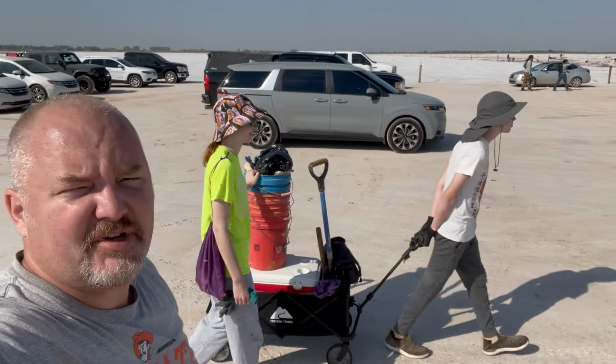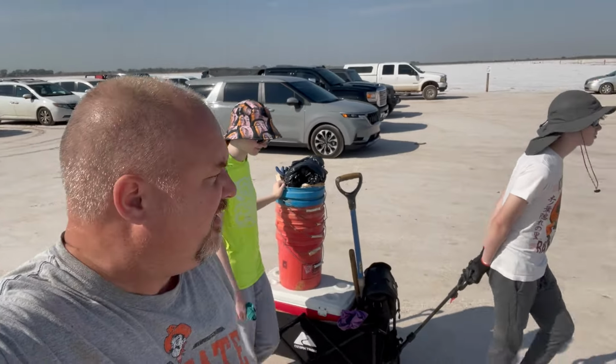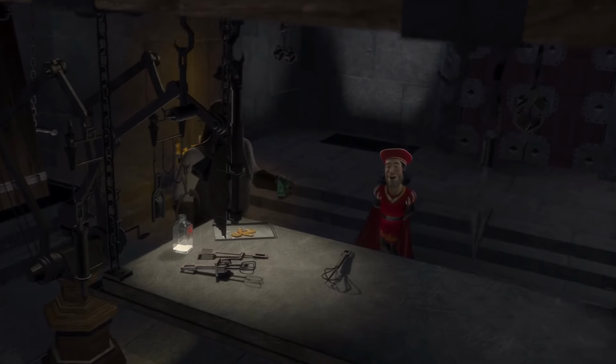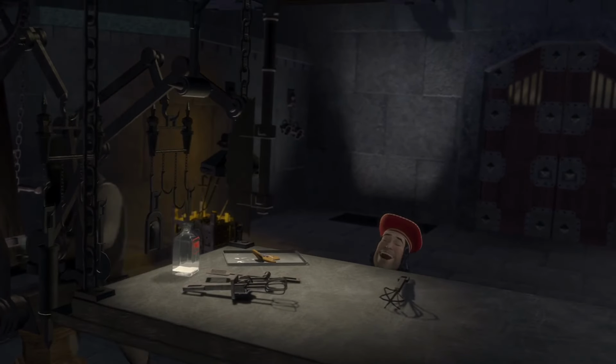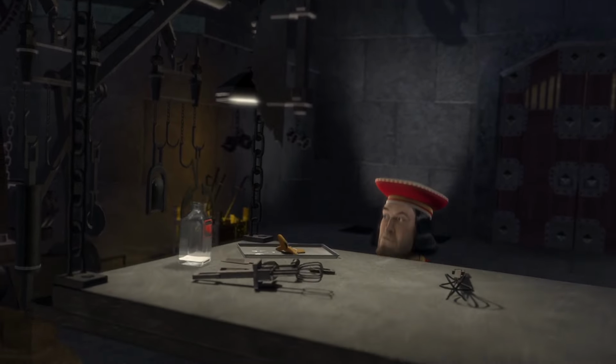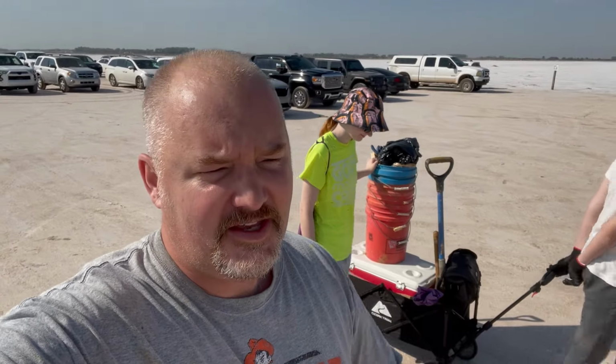All right, so we've got head protection. We've got sunblock. We've got sunglasses. Well, everybody but me. I love the Lord Farquaad hat. Anyhow, so we're about to enter into the dig area where we're going to try to find a spot for the day. And we'll probably only be here for a couple of hours.